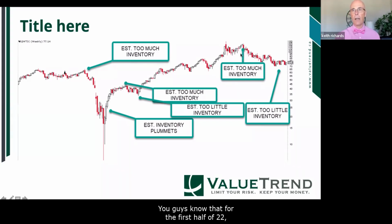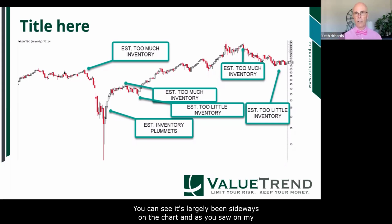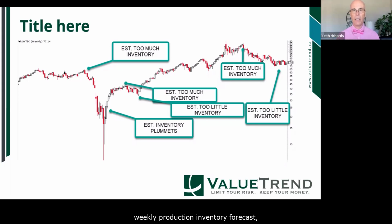And you guys know that for the first half of 22, that's this period in here, right into about here, okay? We had falling oil prices, in fact, till about the late summer, two-thirds of the way through the year. And then we sort of started trading sideways. You can see it's largely been sideways on the chart. And we just saw, as you saw on my one spike that I noted to the downside on the weekly production inventory forecast, that we are right now holding less than anticipated usage. That's 1 week. It doesn't mean a trend, but it's something to watch.